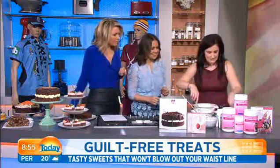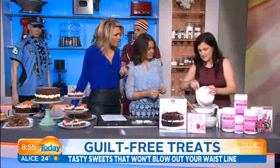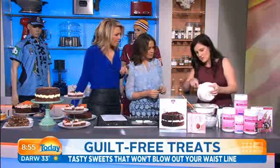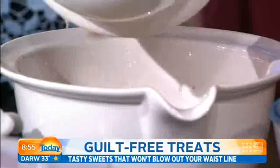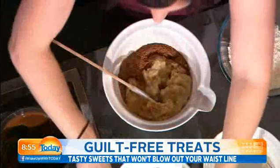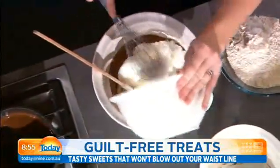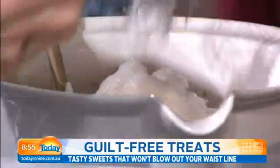Let's keep going. So we'll just pop in the bananas. As I said, the bananas replace the butter in there, just to keep the moisture in the bake. Just mashed up with a fork, just like any mummy would do for her toddler. Then we've got the egg white, obviously high in protein, which really keeps the moisture in there as well, and helps give the bake a little bit of fluff.